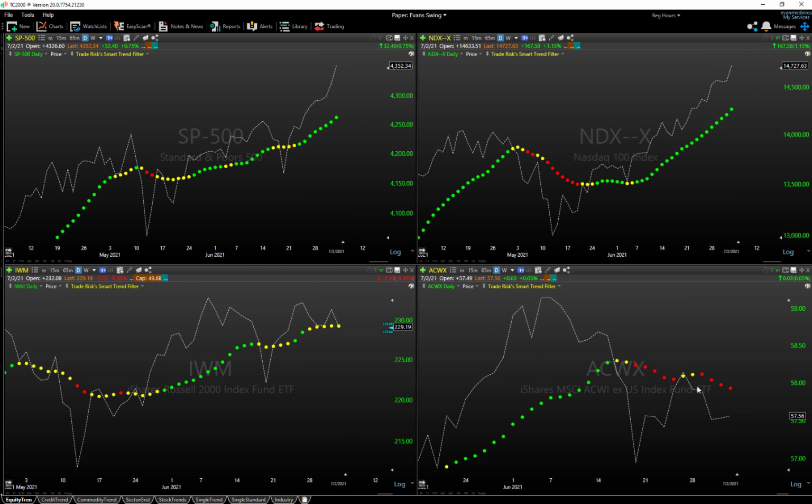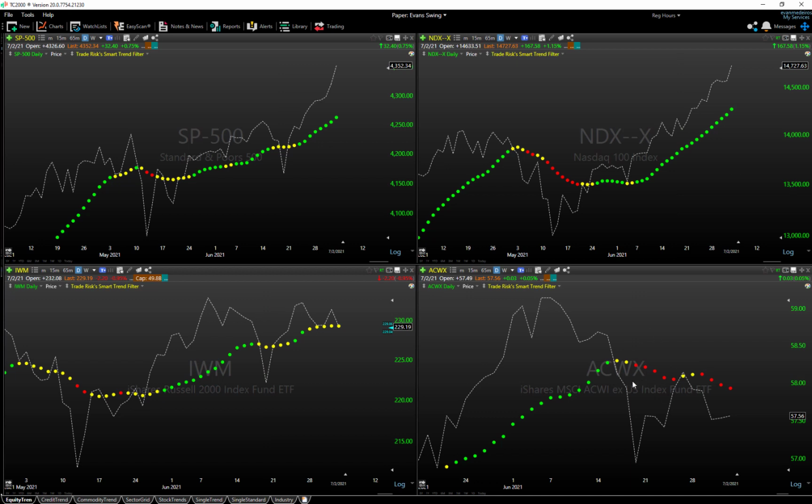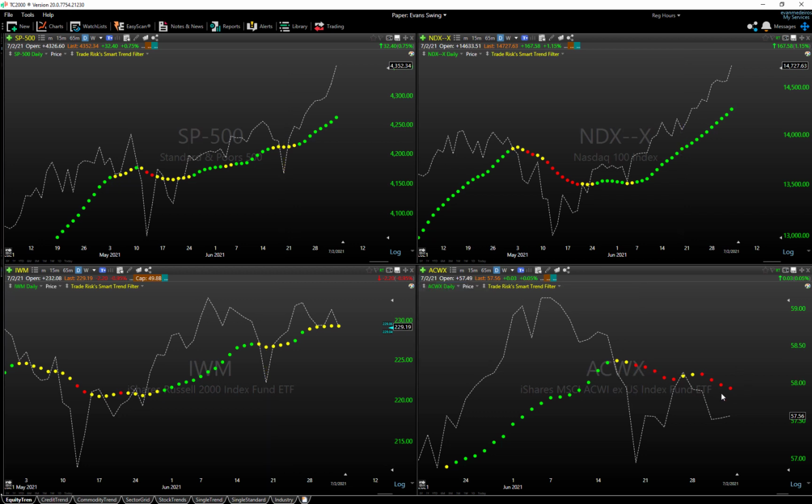ACWX here has been in tougher territory. ACWX was down 1% this week, but it's been in a sell signal for about the past 2 weeks. You can see we went negative, bearish on this market on the daily chart back on Friday, June 18th, when a sell signal was produced, and we've essentially had a sell signal throughout all of this time. So not a whole lot of change in terms of trend and trend outlook this week; most of what we had in place has stayed in place.